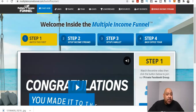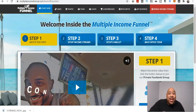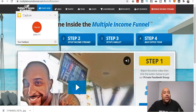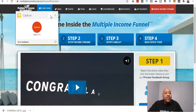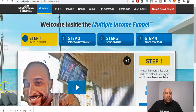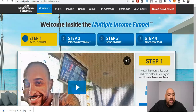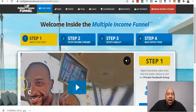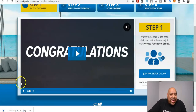Right now, what we're going to be doing is going over multiple income funnel. Yes, this is absolutely another funnel system that Mac put together for multiple income streams. The first income stream, as you can see here, is the funnel itself, which pays a recurring $20 a month commission for those of you that sign up.